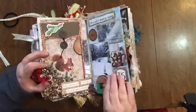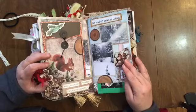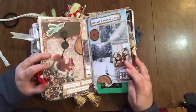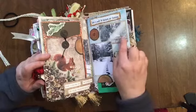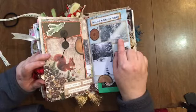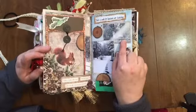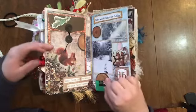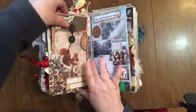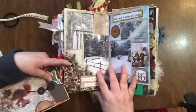Day 16, take a walk in nature or outside. So this just happened to be the day that in the morning it was sunny and warm, like 50 or 60 degrees. In the afternoon, it dropped rapidly and started to snow. Here's some more pictures of that day.